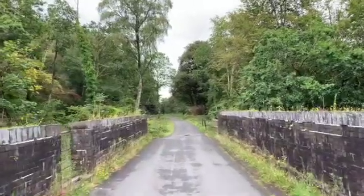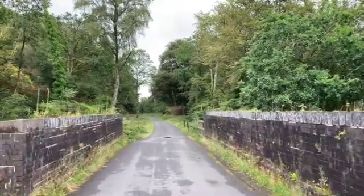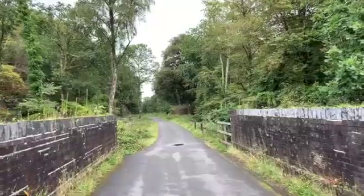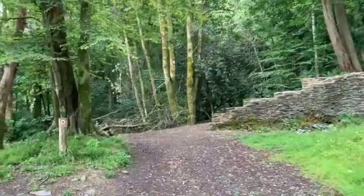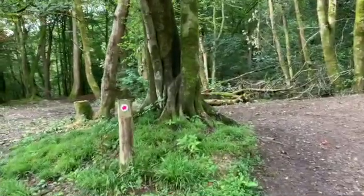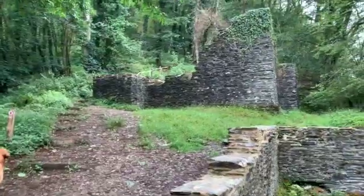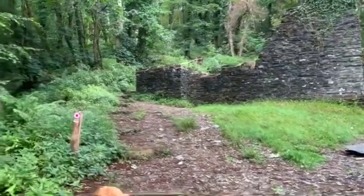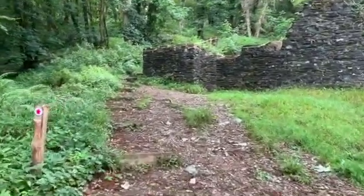We're going to carry on now, we're going to go into the woods again, and this will be the sort of turning point now to the journey back to the car. Okay, so we're going back into the woods now. You can see that little sign there saying that I should go right, and that's where I'm going to go, up past these buildings, all to do with the quarrying here, and we're going to follow the red path up to the top.